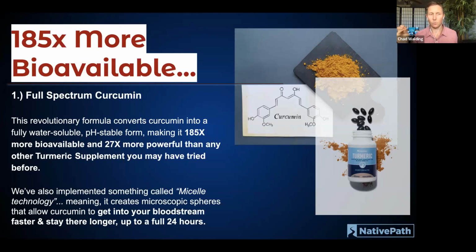So we have what we call full spectrum curcumin, and it's a revolutionary formula that converts curcumin into a water-soluble pH stable form, and that makes it 185 times more bioavailable and 27 times more powerful than any other turmeric supplement that you may have tried before. And we've also implemented something called the micelle technology, meaning it creates microscopic spears that allow curcumin to get into your bloodstream faster and stay there longer for up to 24 hours.